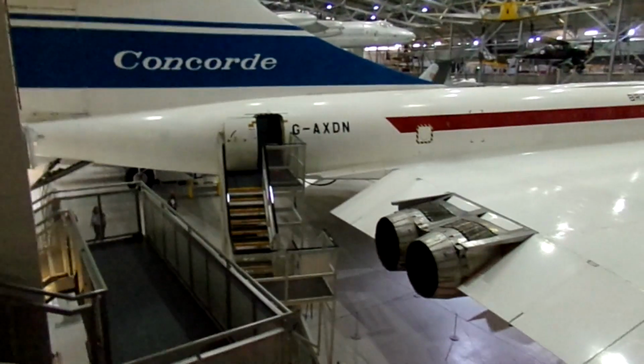This event was £15. It is open to IWM members only, which I've become one now. Sorry, those stairs have killed me. The event was £15 for this, but it is worth every penny, and I'd encourage as many of you as possible watching this now to come along and have a look at the aircraft they're opening, because it is amazing. It's an achievement, it's an experience you won't get anywhere else, so please come down and have a look.